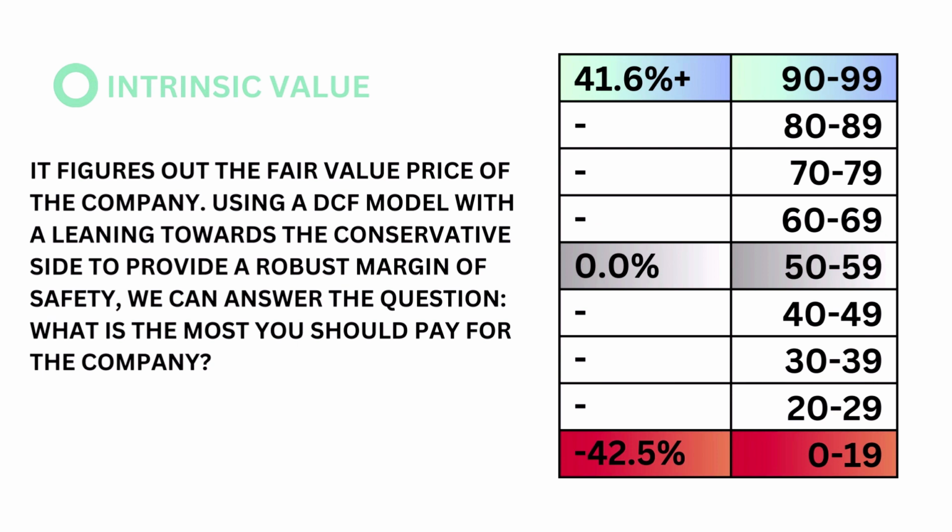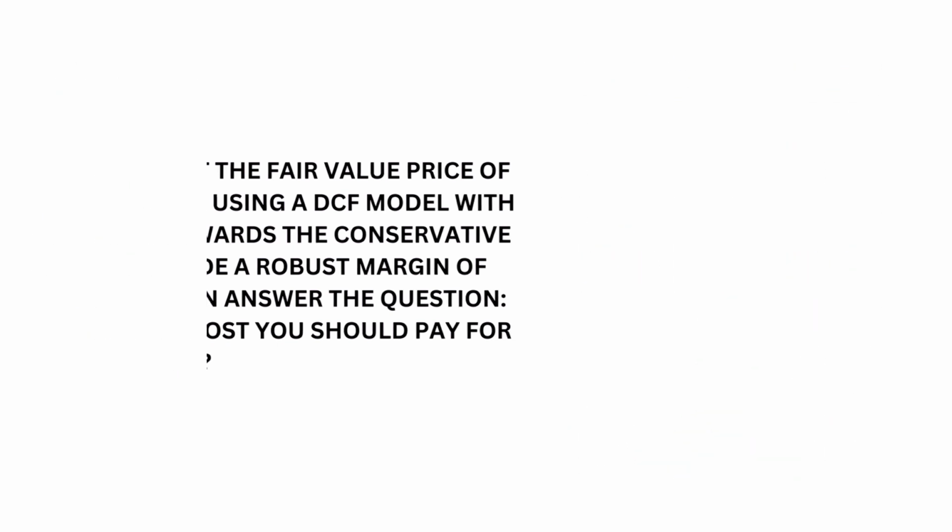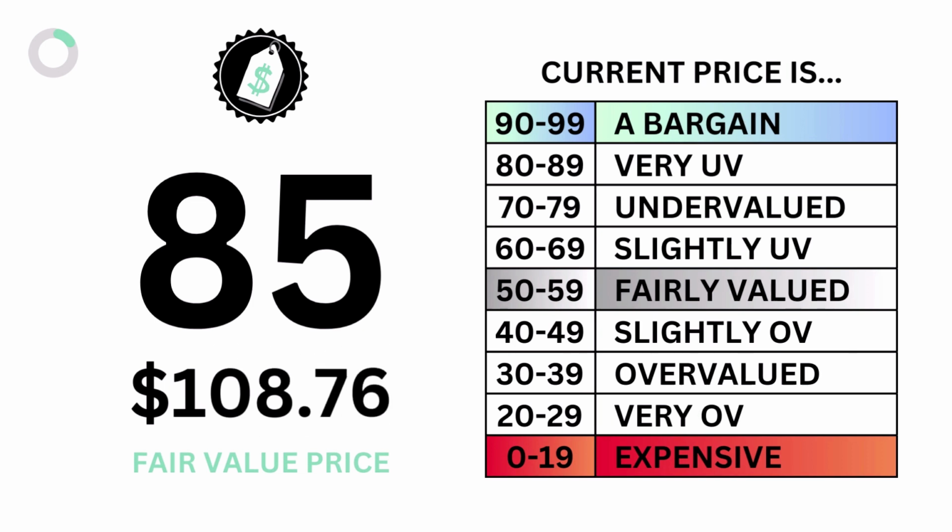A stock price higher than the fair value price is considered overvalued. A stock lower than that is considered undervalued. The models tell us that an intrinsic value of 0% is considered fairly valued. Here's our intrinsic value and price grade.